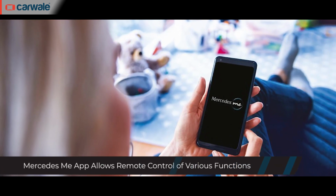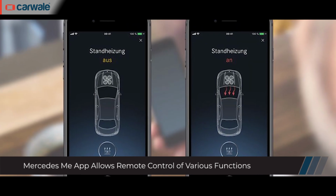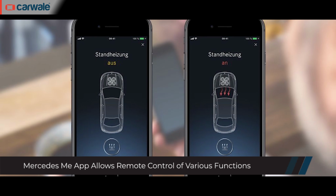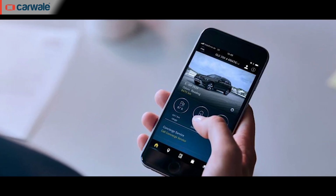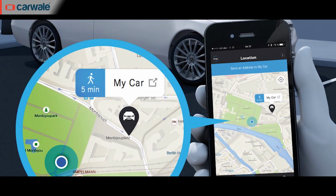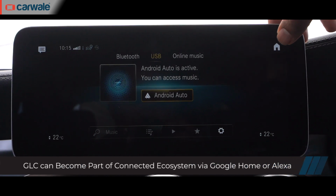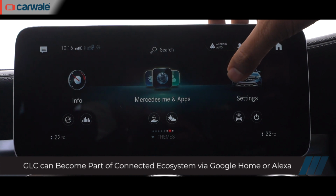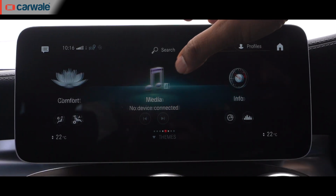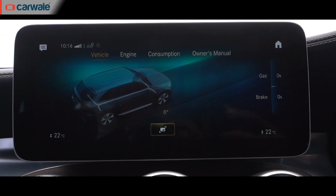The MBUX system gets a mobile app called Mercedes Me, which offers functionality like pre-cooling or preheating the cabin, choosing the ambient light color, emergency call services, music control, and even honking the horn in case you are searching for the car in a crowded place. If you are a fan of smart devices, the 2021 update for the MBUX system also includes Google Home and Alexa integration, effectively integrating your GLC into any smart ecosystem of the future.